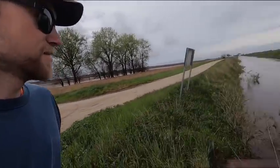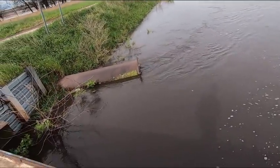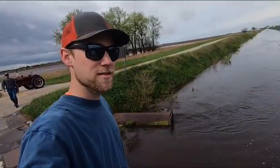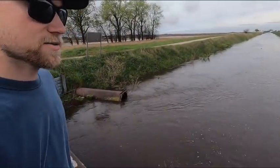This tractor is a 1941 Farmall M, and it amazes me how well it runs after, what would that be, 80 years? 79 years? This is the pipe that it's coming out. You can't really tell because the water is as high as the water coming out of the pipe.